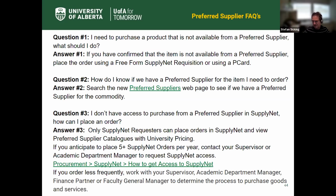The link is on our website and it's also in the presentation here. And if you order less frequently, please work with your supervisor, academic department manager, finance partner, or faculty general manager to determine the process to purchase goods and services.